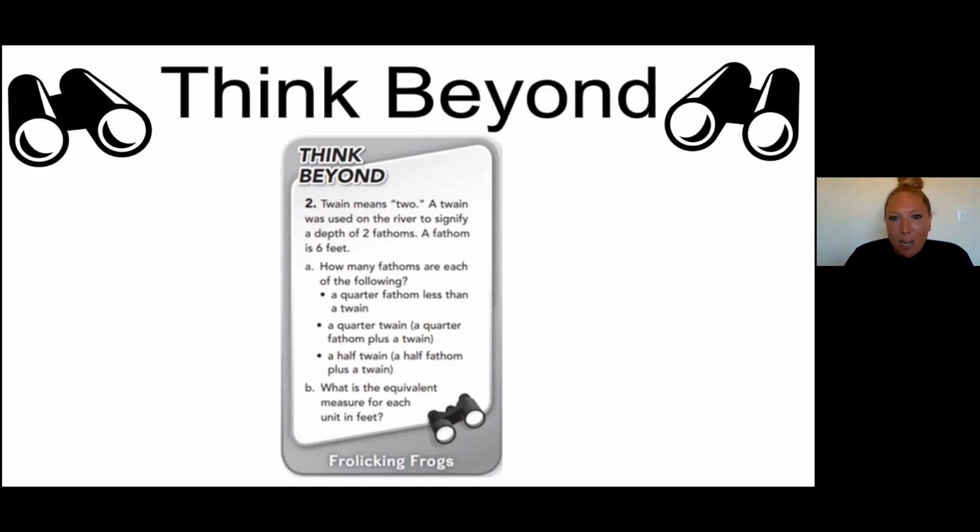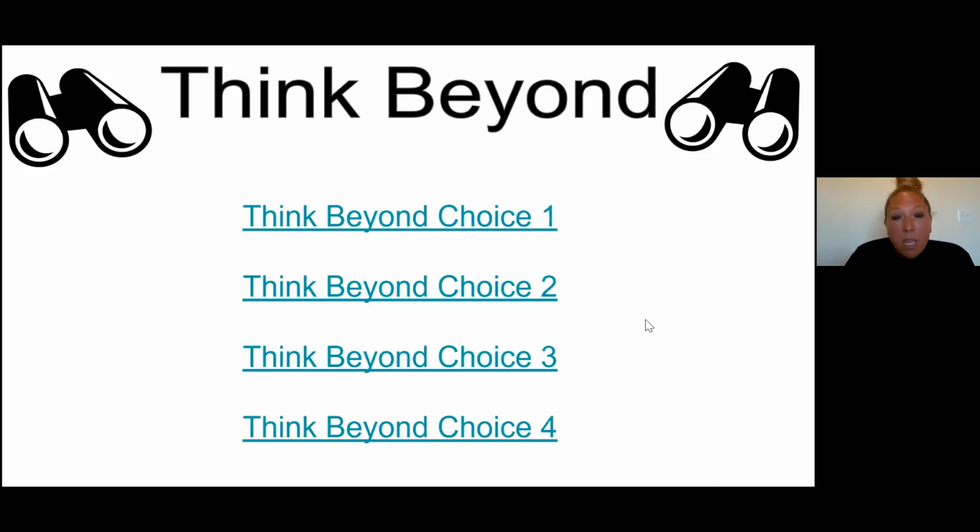Oh, it's just great mathematical thinking. And this will take students in, allows them to solve a problem in any way they want, and allows them to really explore fractions greater than 1 in depth. Because there are 4 Think Beyond cards, we can also hyperlink all 4 of those here.